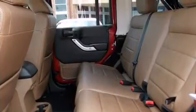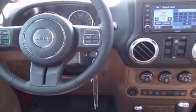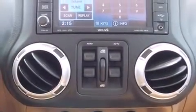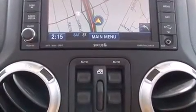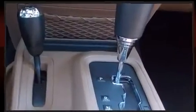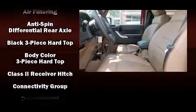Jeep prioritized practicality, efficiency, and style by including one-touch window functionality, voice-activated navigation, heated seats, heated door mirrors, remote keyless entry, and leather upholstery. Premium sound drives seven speakers, providing you and your passengers a sensational audio experience.